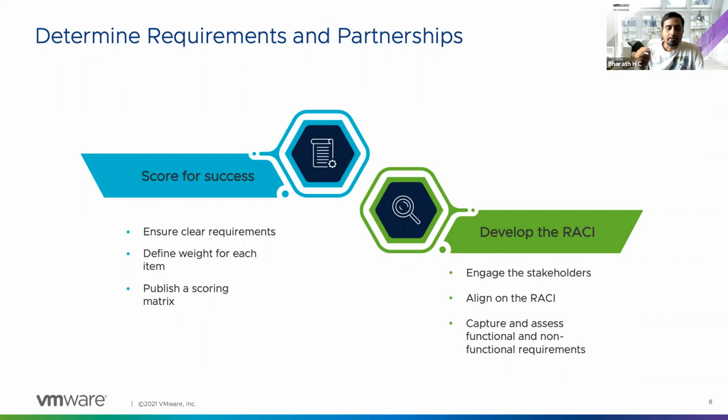Then we publish the scoring metrics, validating each of the requirements, and then engage the relevant stakeholders. So we engaged the IT operations team, security incident response team, SOC team, and other VGrid team also, and also a wire system, which means here the service desk team. And then we charted out the RACI: responsibility, accountability, consultant, and inform. And we discussed among all of us, and we captured and also assessed the functional and non-functional requirements. And we ensured we are all in agreement with the requirements.